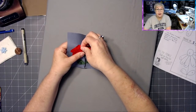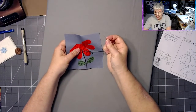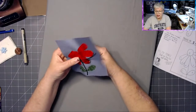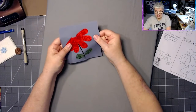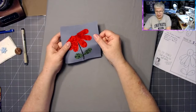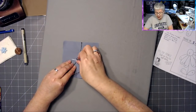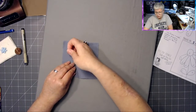And I think that I really just overpressed my fusible. To end it, we're just going right on the other side of that loop, right back down to the back. Nice and neat, just like that. And there's my pretty little stem. So I'm just going to tie a knot on the back, and we'll be ready to move right on.